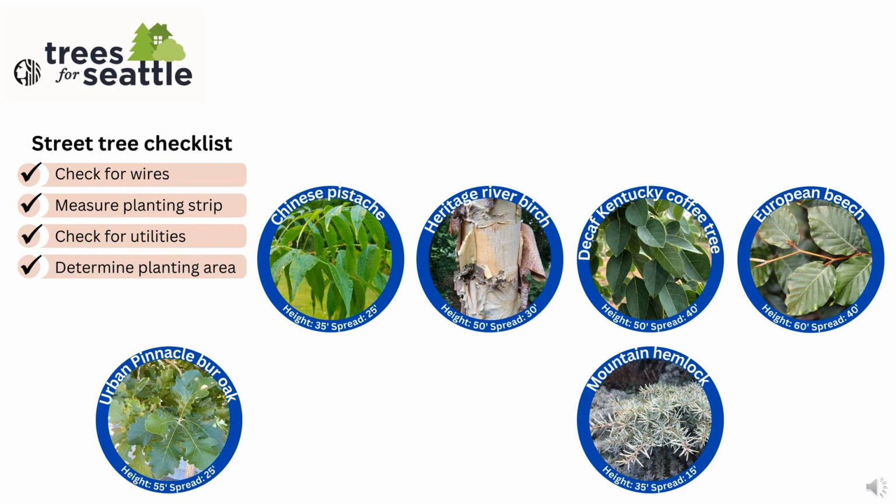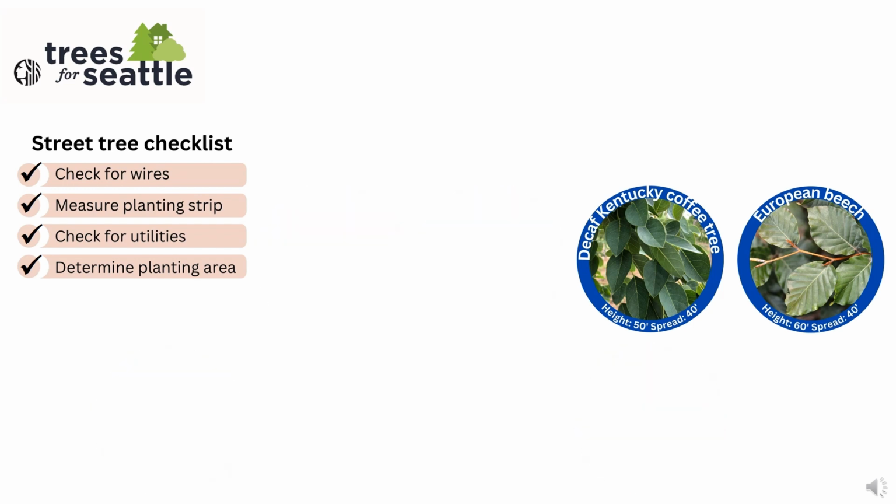Taking into account his sewer line and the neighbor's driveway, Andrew only has room for one tree. Since he wants to maximize shade during our warm summer months, he is going to opt for either a Kentucky coffee tree or a European beech, since they have the largest spread at maturity.